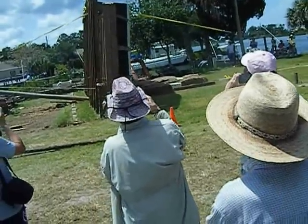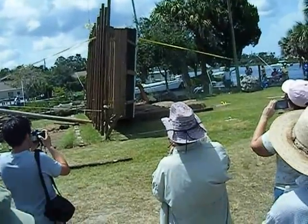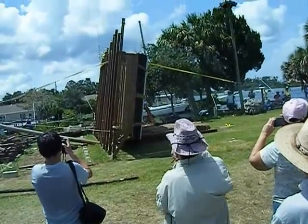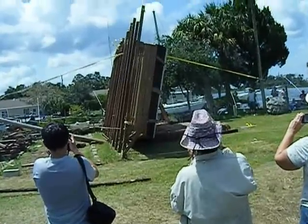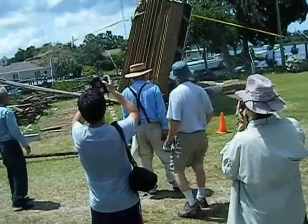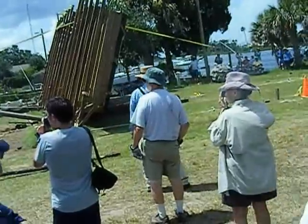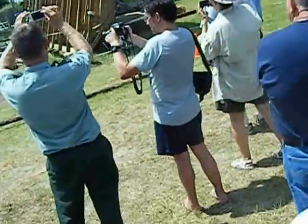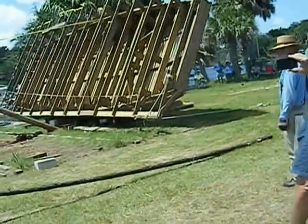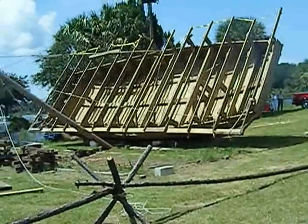Starting to creep down now. We've been at this for a long time this morning. Here it goes. See what it looks like from these guys' point of view down here. Doing good, guys. Very neat.